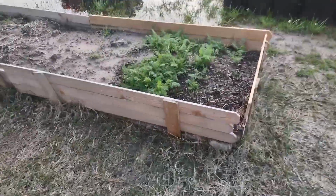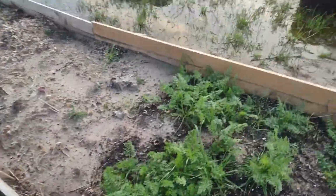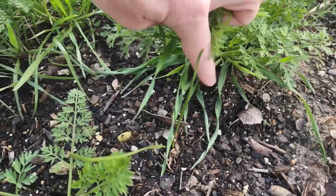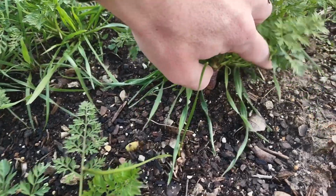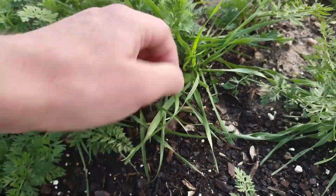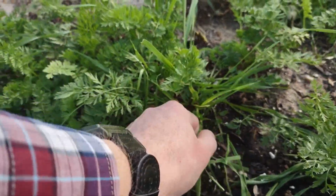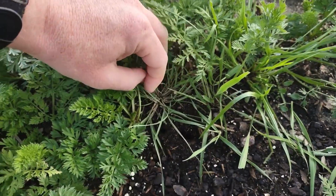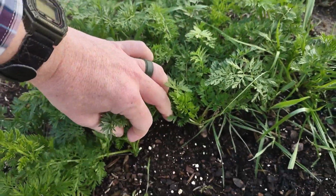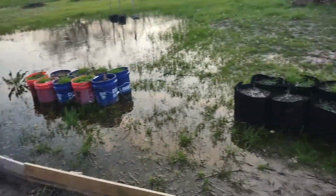And if you go around here, the carrots are looking bushy. I don't think these are quite ready to pull out yet, but you can see down there at the base, there are definitely some carrot coming up. A lot of grass in here that I need to weed. Yeah, need to do a lot more weeding and taking better care of this. But there are carrots coming up. And the same thing at the other end.